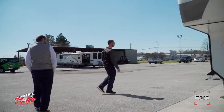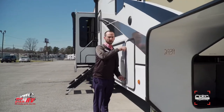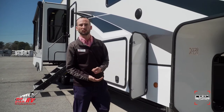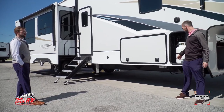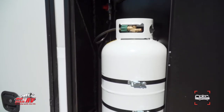Another nice thing that Alliance is going to give you with this coach is they're going to give you two 30-pound propane tanks. So what that means for you is more camping. You get out, you don't have to worry about this. The only thing that you'll run on this propane if you're at a traditional campground is your heat and your cooking. Other than that, you're camping.